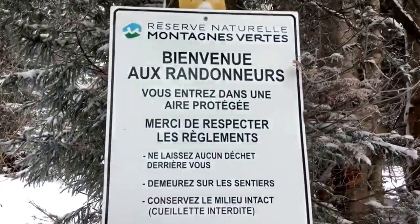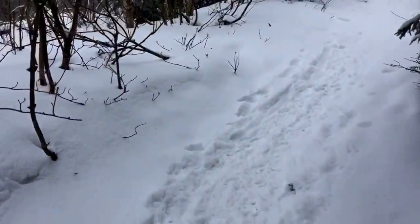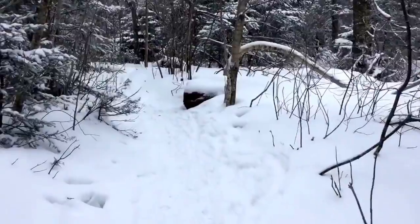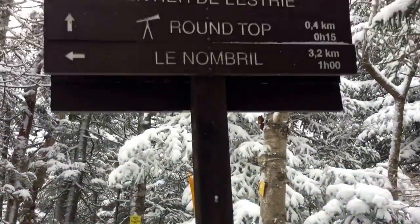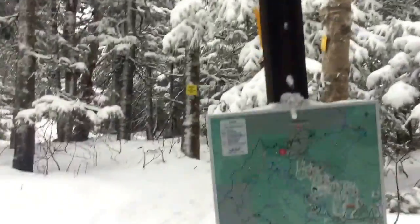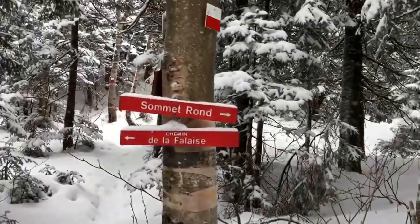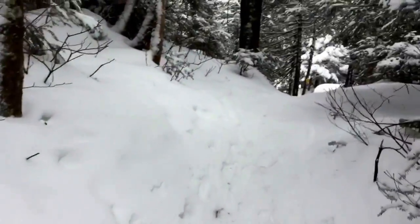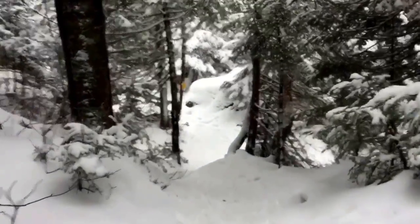Bienvenue au Canada. Vous entrez dans une aire protégée. Pretty sure I can read, so if you pause it, you'll be able to read it. 0.6 kilometers, supposedly. Let's do this. Alright, we reached the junction with the Sentier de l'Estrie, the Estrie Trail. Round Top, 0.4 kilometers this way. Round Top, Sommet Rond. The latter is just Round Top in French. 0.4 kilometers to the top. If I see something interesting, I'll point it out to you.